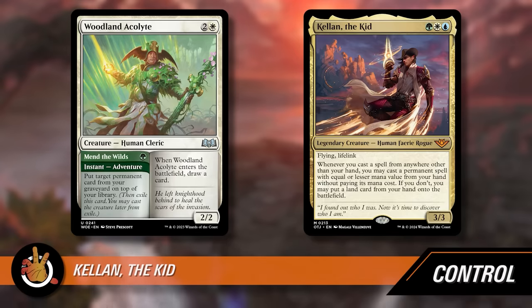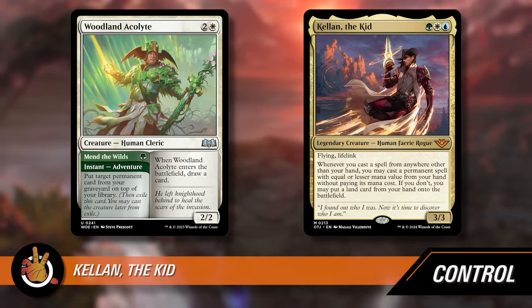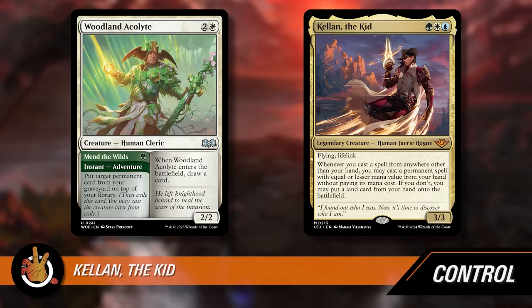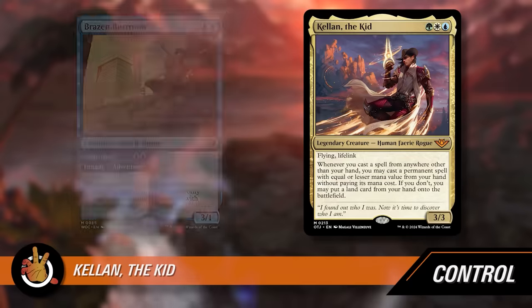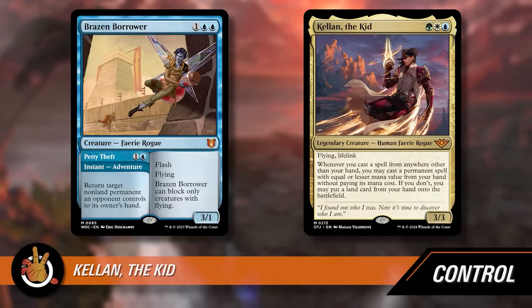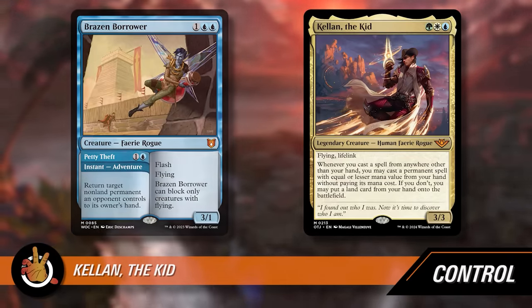Yeah, is this a cast trigger? Mm-hmm. You may cast a permanent spell with equal or lesser mana value from your hand. It's whenever you cast. You can't put a cast trigger in play that you put on top, unless you drew it somehow another way. If you drew it a different way, you could do that. Yeah. Brazen Borrower is a great interaction spell as well. It's going to give you those same effects.